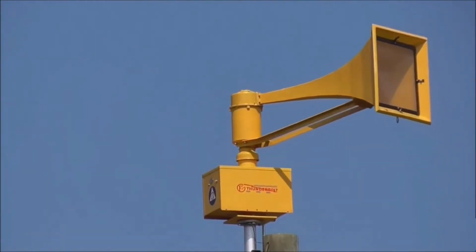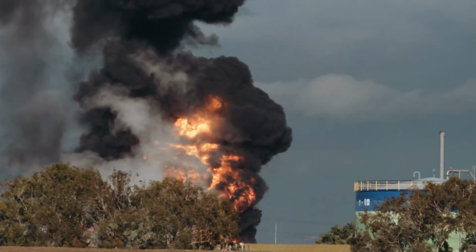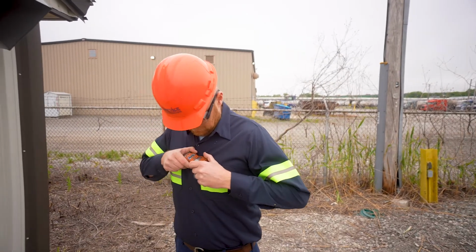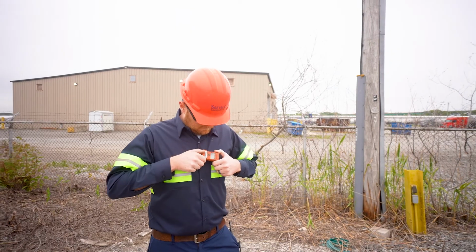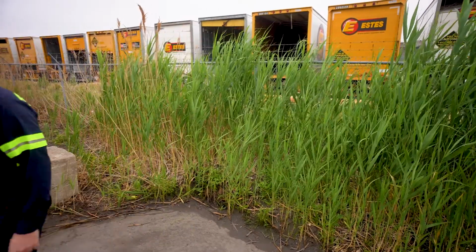Emergency employee alarms are also installed at the BP refinery to provide additional warning for employees, allowing them the time to safely escape from the immediate area. In the event of a necessary evacuation, hold your breath and quickly leave the area. Do not inhale. Always be conscious of the wind direction and make sure you're not caught up in an area where crosswinds may bring toxic gases back to you.